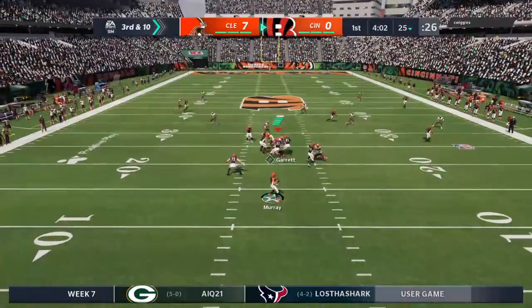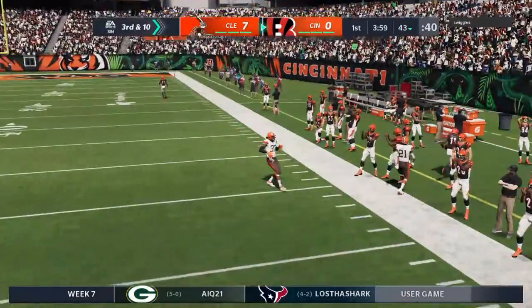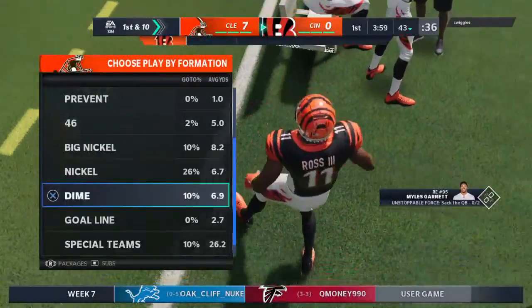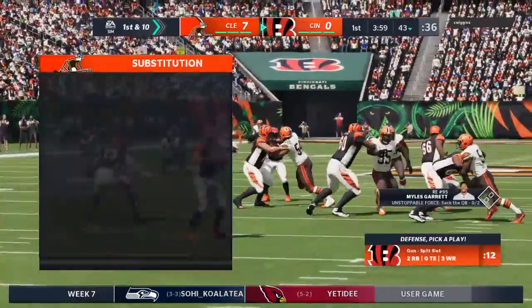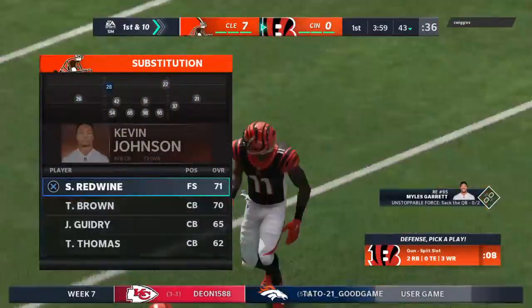Throwing is Murray on 3rd down. Got a man, it's Ross, complete. And past the 40 before he's out of bounds. 18 yards on that one, and the Bengals are moving. 1st down. 1st and 10 at the 43-yard line.